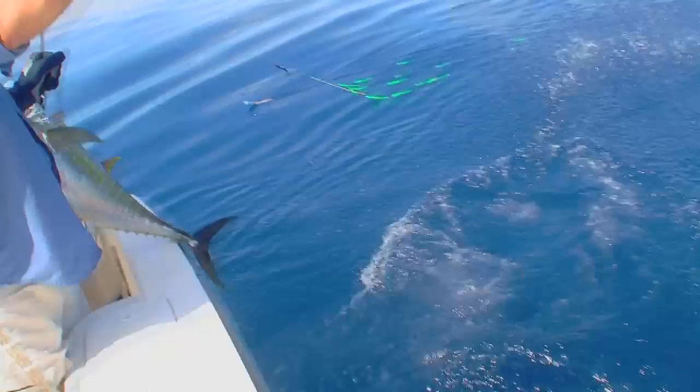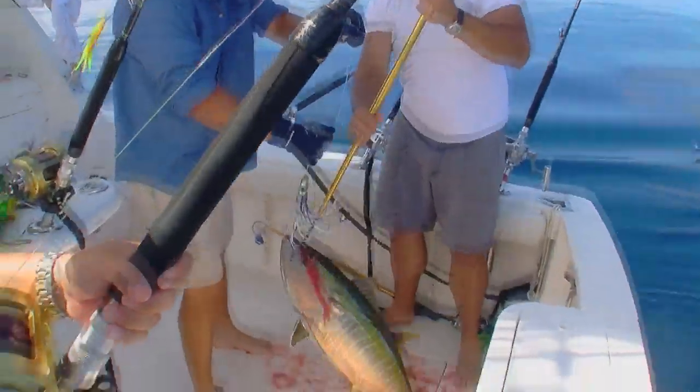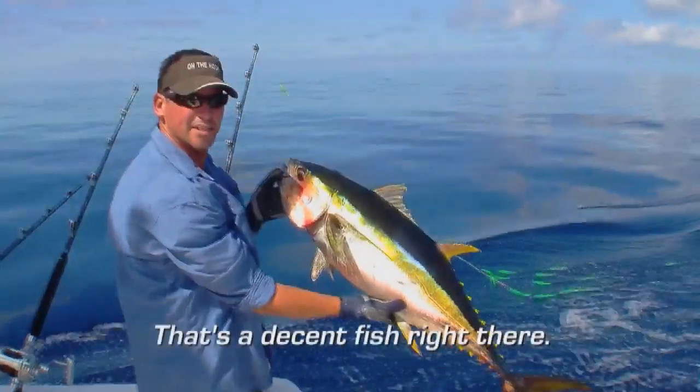Oh, how you doing? Nice shot, bro. Never got them before. Nice shot, Greg. Hey, he's a little better. Definitely a little bit better. That's a decent fish.